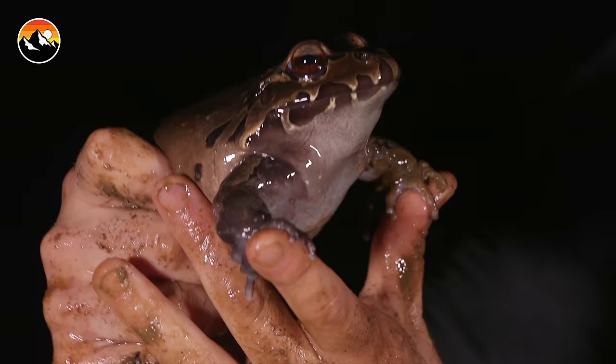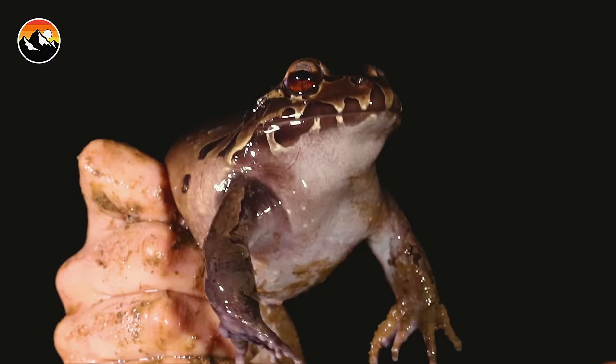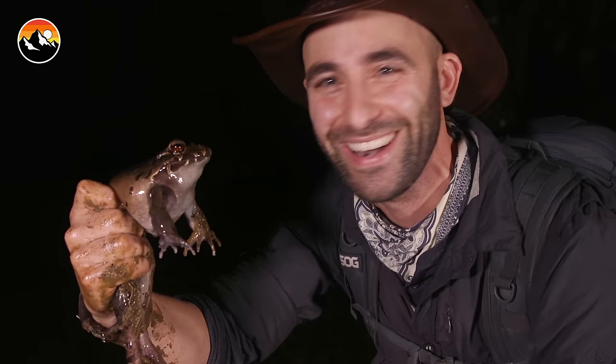Now here's something that's really interesting about the tadpoles of these frogs. Now they lay their nests in like a giant clump of foam and as the tadpoles are developing, the ones that grow quicker end up eating the smaller ones. So in a sense, this frog is a cannibal. Buddy, you eat your own kind. That's kind of crazy. Wow, oh man, what a catch.